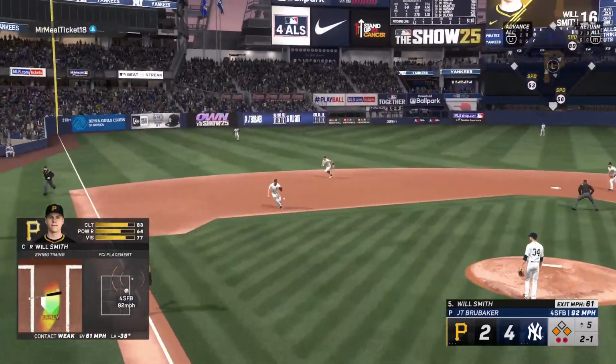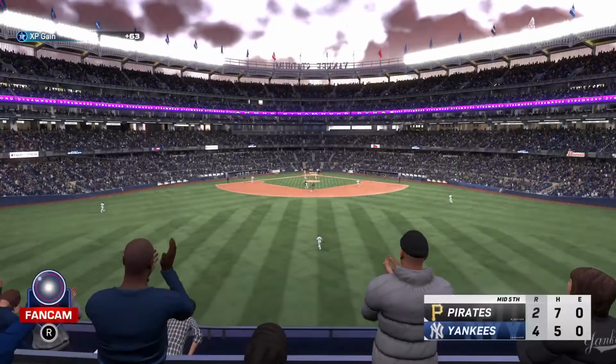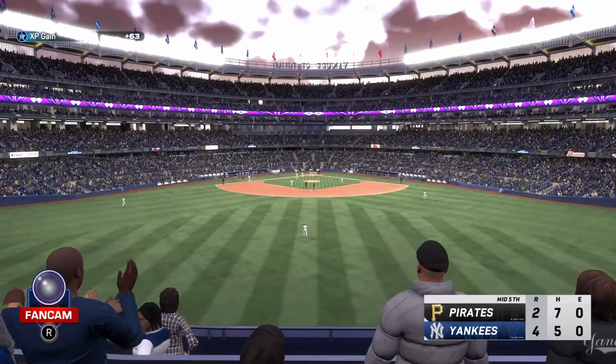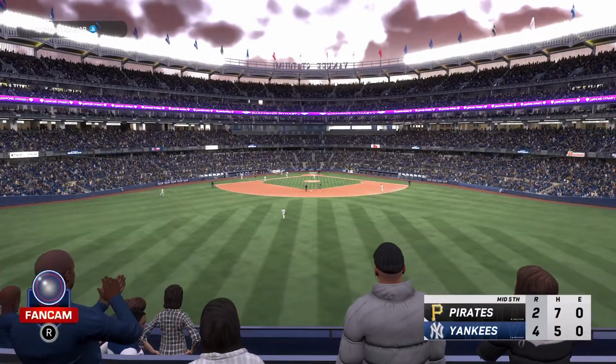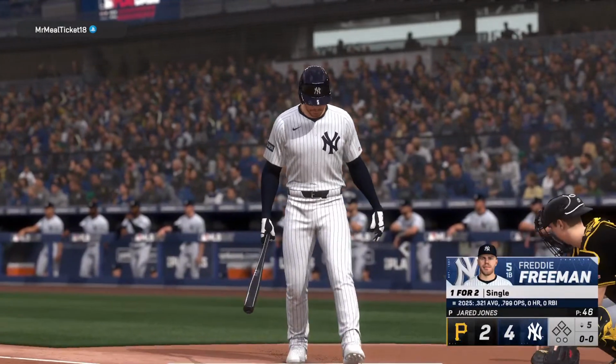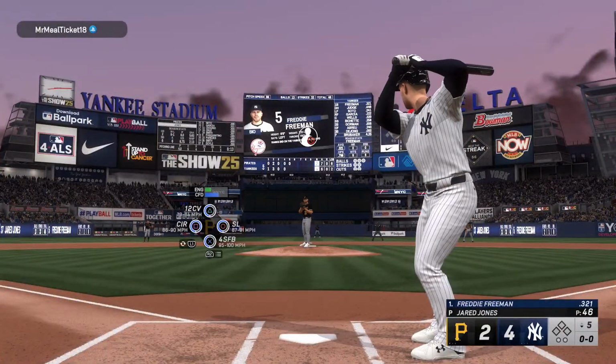Bounce to third. To Young. Throws to first in time. And they get the out on Smith. That's out number 3. Here at New Yankee Stadium in the Bronx, here is Freddie Freeman. The first baseman, Freddie Freeman.